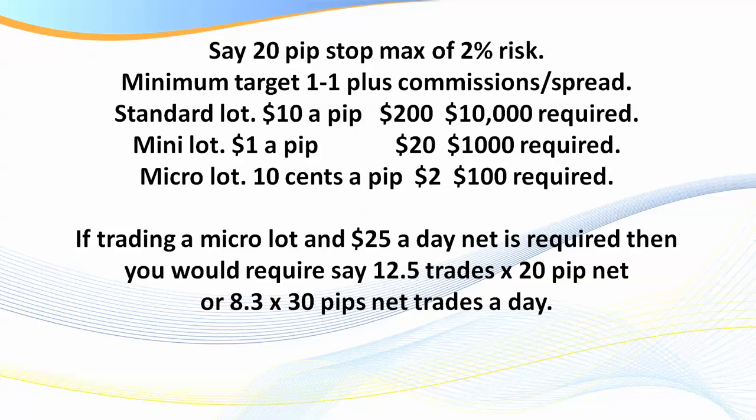Fortunately, most of the regulators from most countries around the world have now really come down on the Forex brokers. It's a much fairer and better regulated environment today.